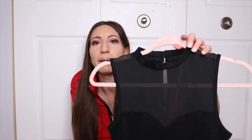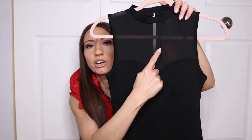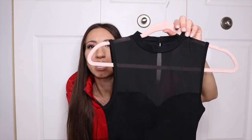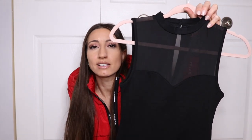I also got this mesh little top and I like the mesh in it, but I also like the sweetheart detailing right there. I think it just gives it an extra element and makes it a little bit more dressy. I thought this would just be cute once things open up again, to be able to wear this out with a nice leather skirt or a cute pair of jeans, and it'll just make the outfit look really dressy and pretty. Here is the bodysuit.